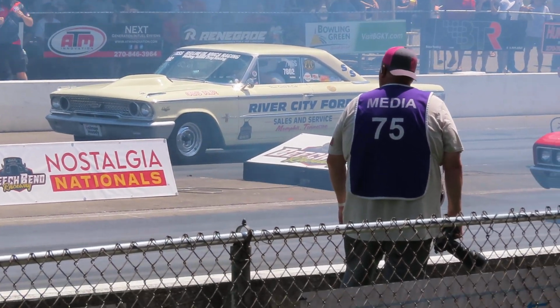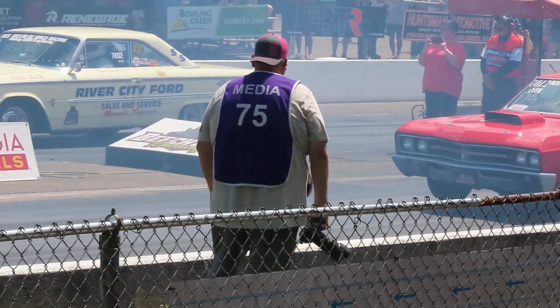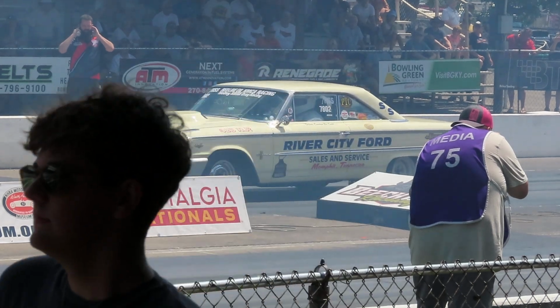Jim Netherland and Alan Hutchinson, a '67 Buick GS with a 400 cubic inch Buick engine, and a '63 Galaxy with a 445 cubic inch version of an SE big block for Alan Hutchinson. 12-second index. Hutchinson will have him.